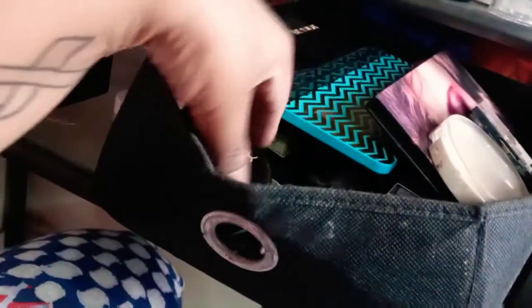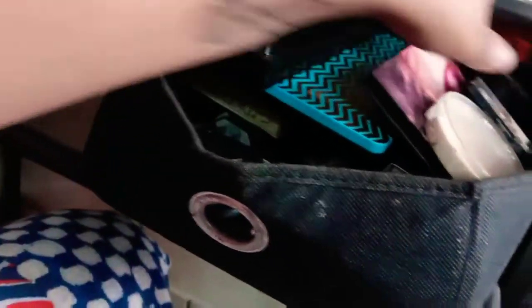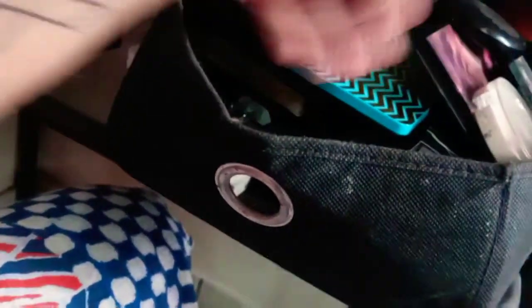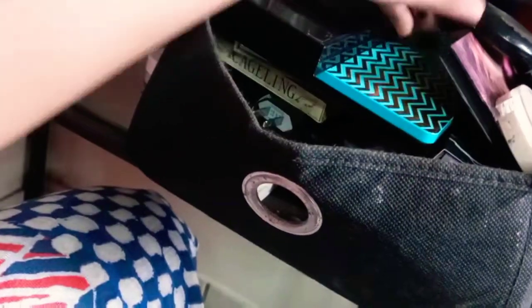So I also have the Opra Rodeo Drive. I have a highlighting palette from Wet n Wild. I have the NYX Matte Bronzer. I still use this, even though it's getting severely old. I already panned it, as you can see. This is in Cocoa. I have Anastasia Liquid Glow that I don't use. It's in my declutter pile.